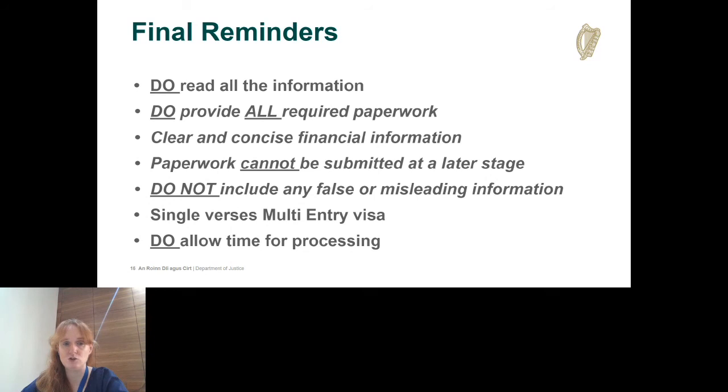Final thing is, please do allow time for processing. Early applications are really good. For us, it means it's better for you. We can review them and get them back to you as soon as possible. Remember, the summer months get busier, and as you get closer to acceptance time, you need to allow plenty of time for the application process to be done.